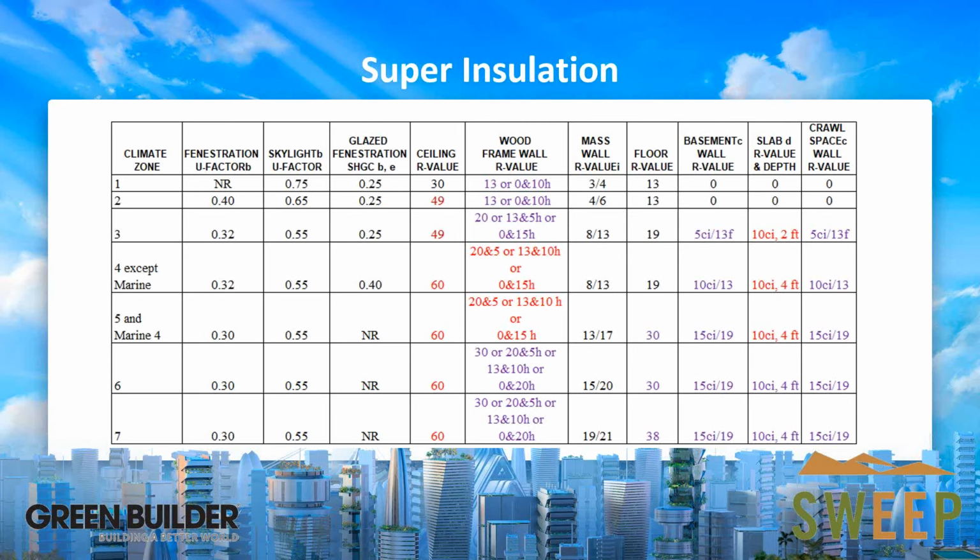And the code, let me mention at this point, the 2021 IECC code is not yet approved. It will be approved in a few weeks. There are a few appeals happening at this time, IRC and IECC, over the next few weeks. And then the code will be finalized by the IECC mid to late September. But that's only prescriptive, but it gives you an idea.